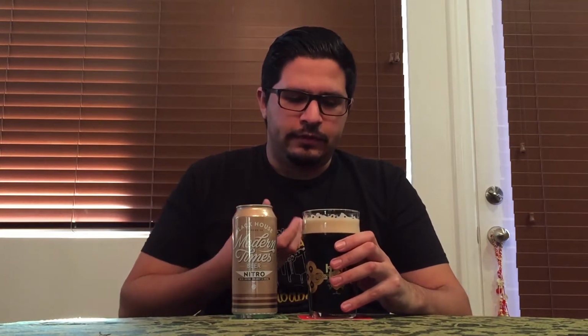For carbonation, you can't really define it with nitro beers. Pretty much all nitro beers are on the same level of carbonation, but obviously a nice round full body, due to mainly the nitro. And the head is always like dipping your mouth and taking the first sip, and you just get a bunch of creamy foam along with a little bit of the beer. It just goes really well.